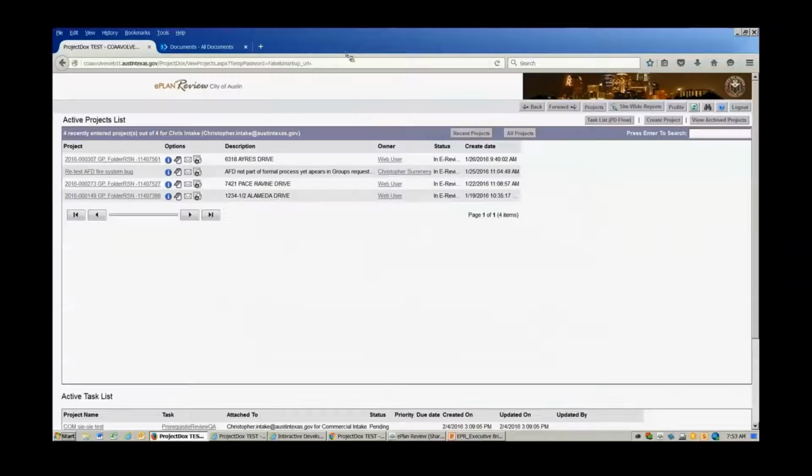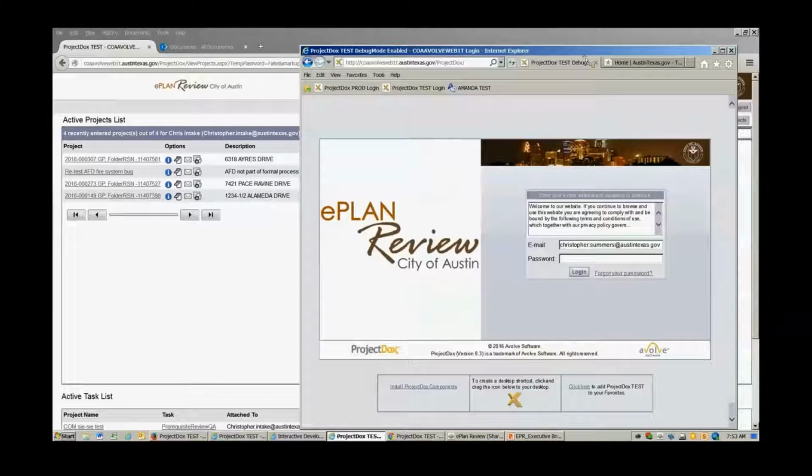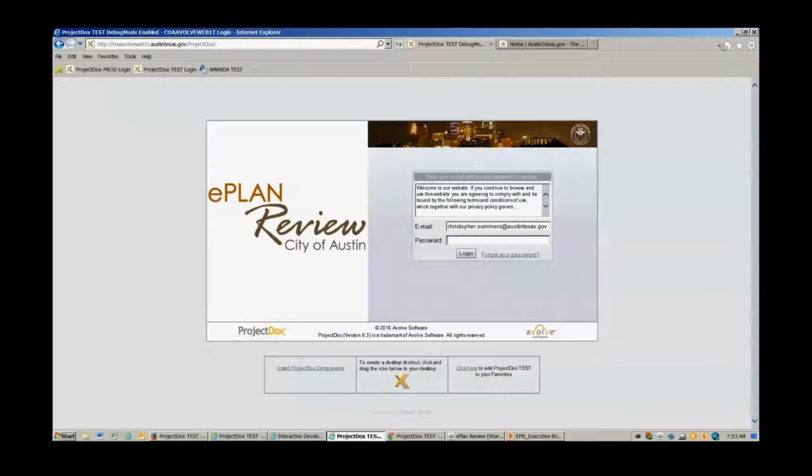So if you want to see what that looks like in different browsers, and we'll cover browser requirements in a little bit, it looks kind of the same. The other browser I had was Firefox, and now we have it in Internet Explorer. And you see now that there's a box down here at the bottom that wasn't there before. And that's a really key difference.